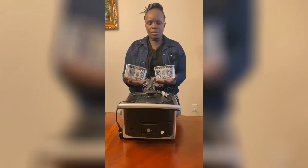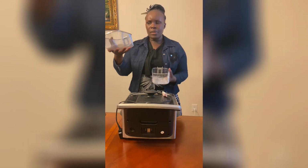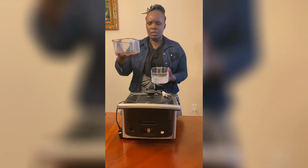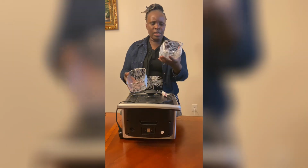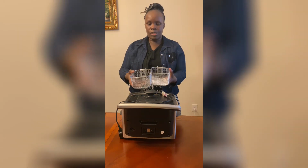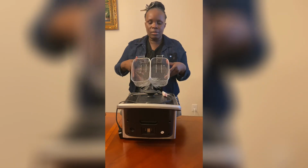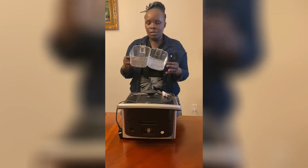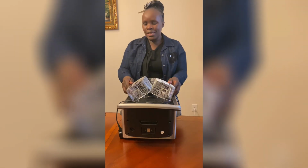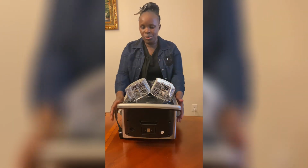I like it because it has smaller compartments. So let's say if you're deep frying chicken and fries, you can put them in separate containers, so you can do it simultaneously instead of finishing one and starting the other. So these are my main gadgets that I have in the house. Oh, I almost forgot one.